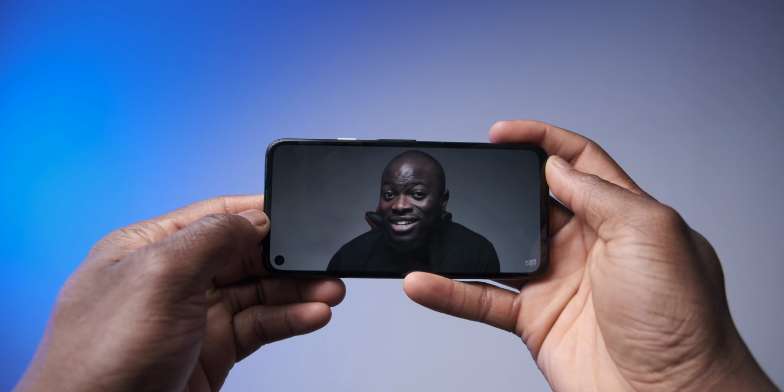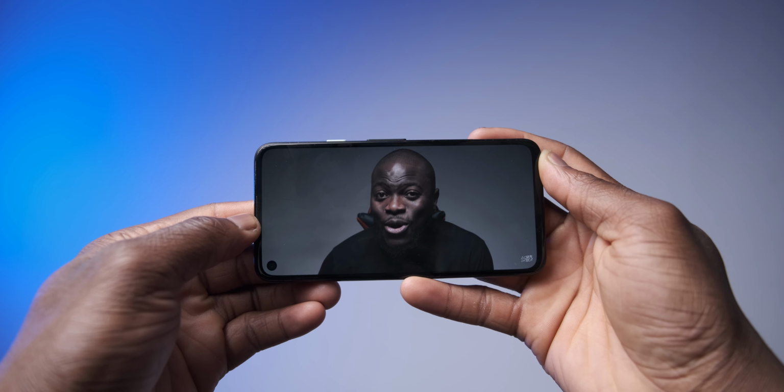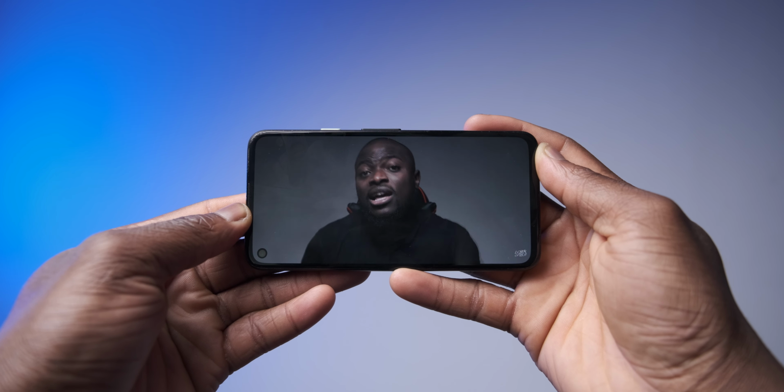This makes using it one-handed so much easier, and it's such a refreshing experience from the usual big screen phones I've been accustomed to using on a daily basis.